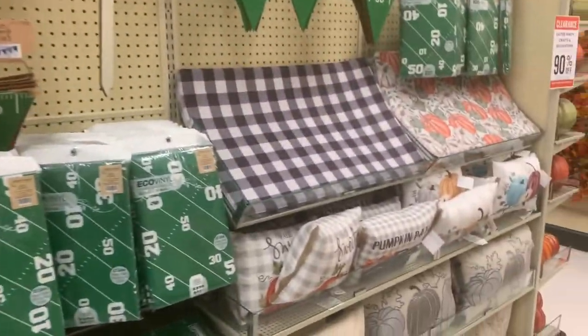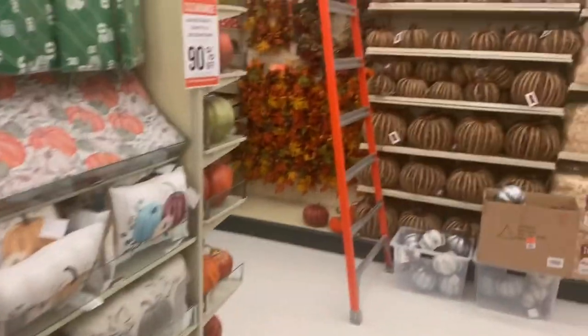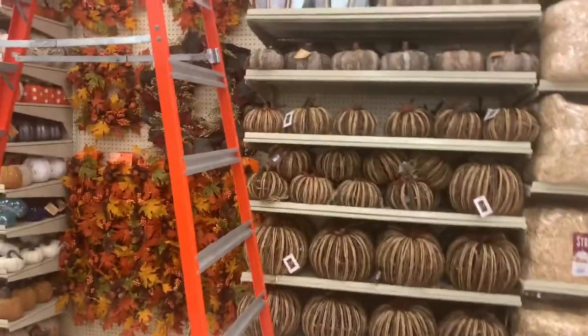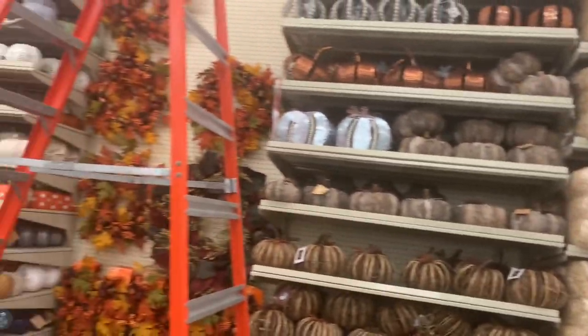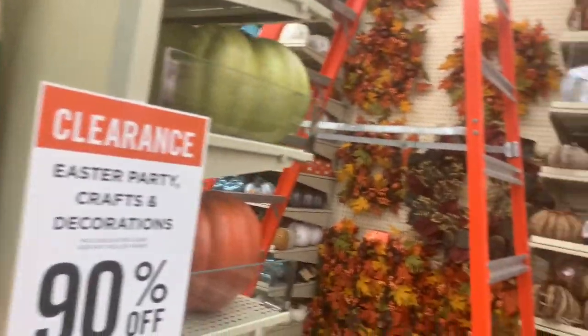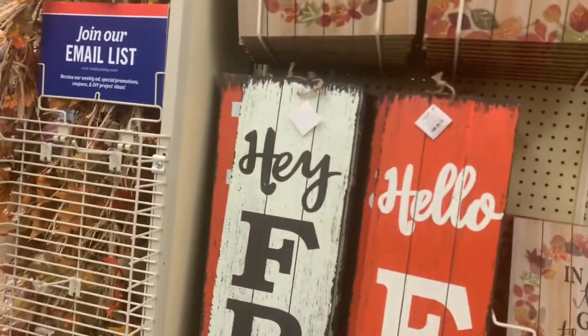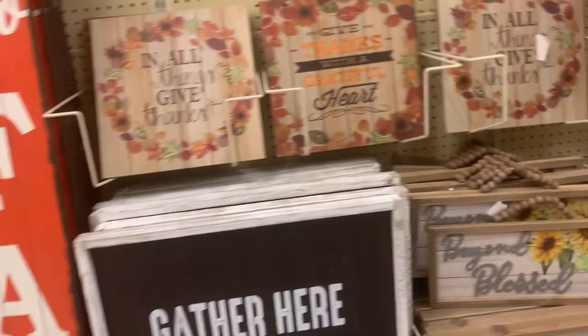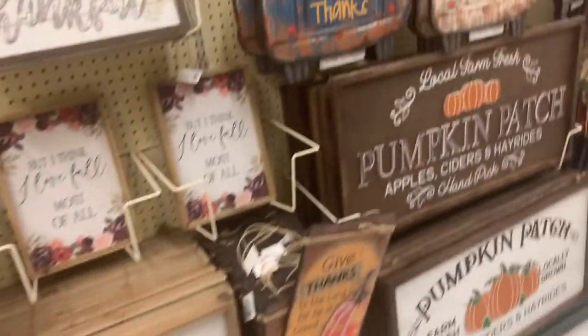Getting ready for the fall. They're getting their wall together with different things. The hay and wreaths and the fall wreath over here. This sign is $29.99. Hello fall. A lot of different fall decor.